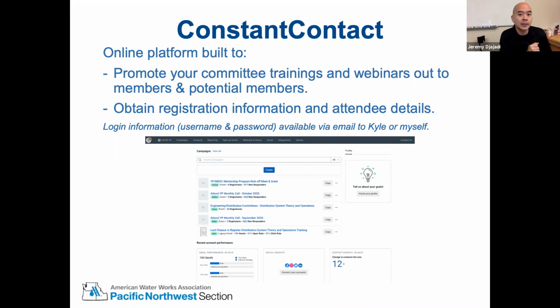In terms of the section, it has one Constant Contact account for all committees, but each subsection is free to have their own Constant Contact. For example, the South Sound subsection, the subsection that I'm in, has our own Constant Contact account separate from the section. That way we can see our own subsection's activities and our member engagement. When we send an email to 1,000 email addresses within our area, we know who responded, who opened their email, who clicked, and so forth.